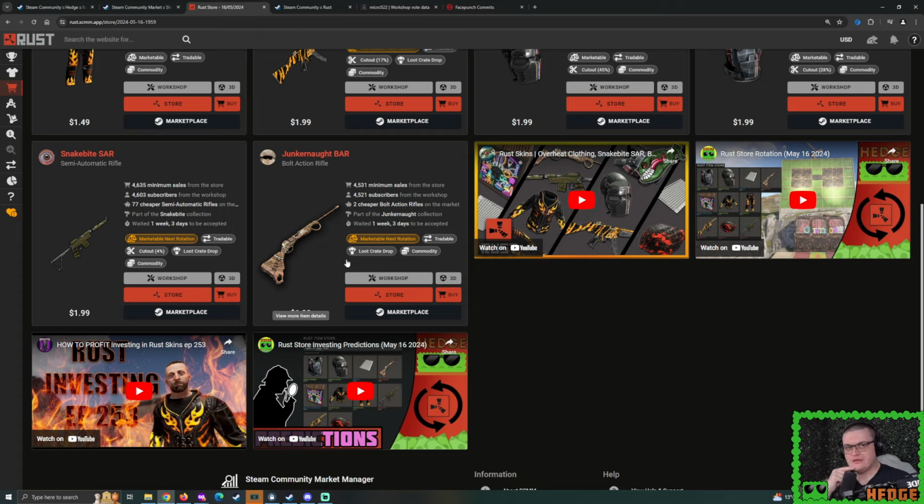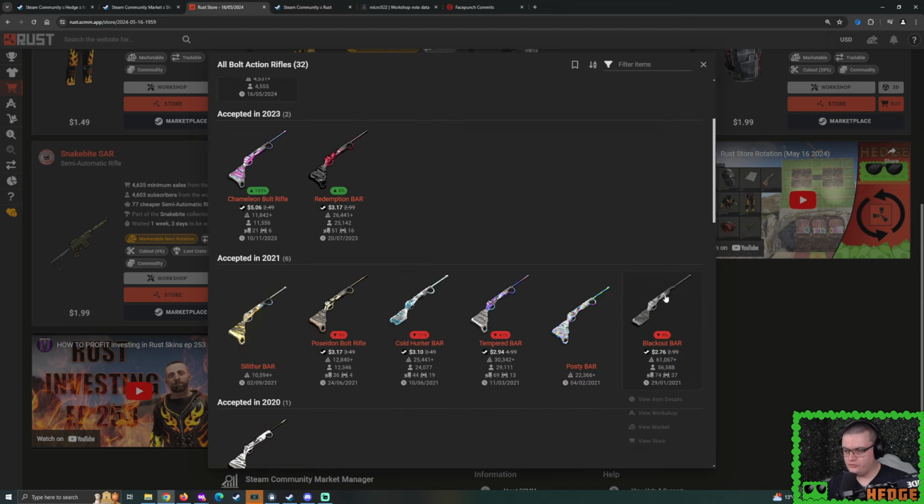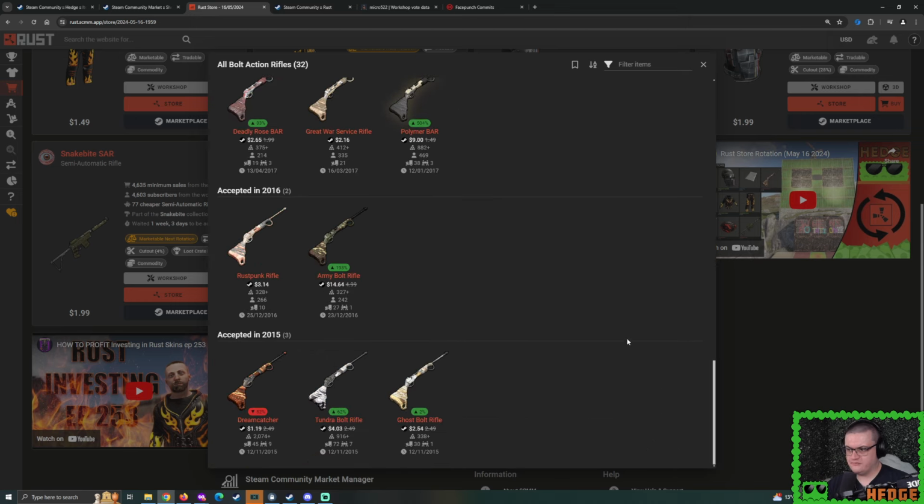But we don't really see that many bolt-action rifles being accepted, much like with L96s. But L96s just never really got anywhere, unfortunately. They are not very good investments. And when you look at all the bolt-action rifles, it's a bit different. Like I said, we had 2 years where we had zero bolt-action rifle skins, and all the older ones just rose up in price ever so nicely.